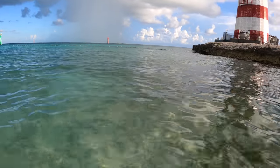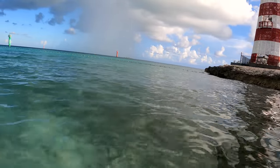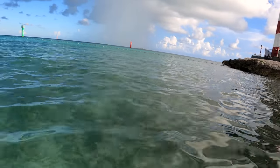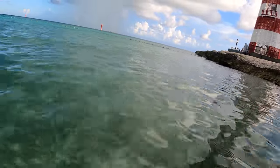All right, the water over here in Lighthouse Bay or Lighthouse Beach, I don't remember exactly what it's called, is also quite clear despite being on the open ocean, and also very rocky, just like we've seen at other spots around the island. So definitely recommend water shoes or fins if you're going to be snorkeling or something like that.